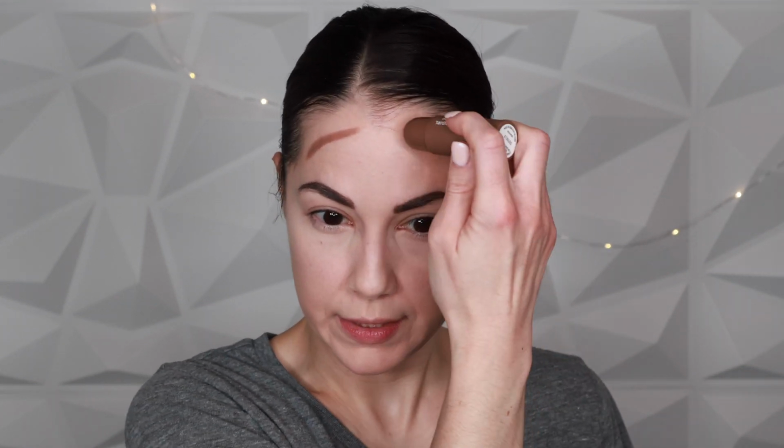I will be using my e.l.f. Dual Complexion Brush. I feel like this is a small brush to keep the product specific to certain areas. When it comes to bronzer and contour, you kind of want to keep it in certain areas. So I'm going to start on one side of my face and see how this blends. Let's do the forehead area. You typically would draw it on and then blend it out.